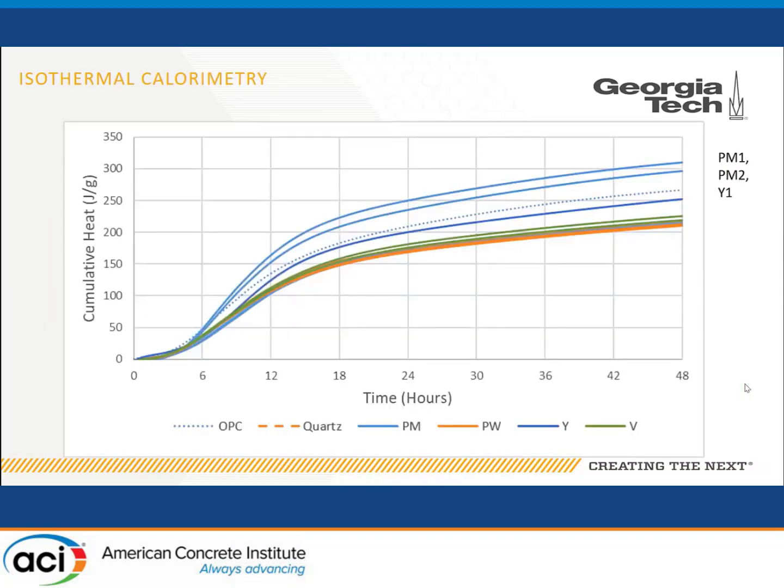Now, shown here are the cumulative results for the isothermal calorimetry assessment tested over 48 hours. The dotted blue line here indicates the control mix, 100% Portland cement. And although it is very hard to see, somewhere in this cluster of lines is a dashed orange line, which indicates non-reactive quartz. Now, the thing with Class F fly ash is that it reacts very slowly. So what we'd expect to see is a level of heat release clustered around that of non-reactive quartz. And that is the case for most of these samples. However, 3 of our ashes, CM1, CM2, and the Y ash, actually exhibit elevated levels of hydration.